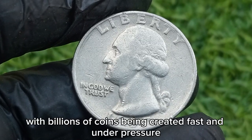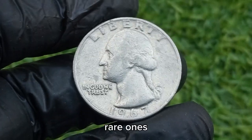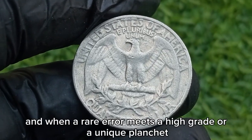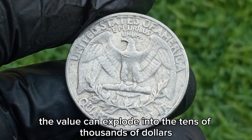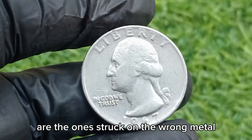With billions of coins being created fast and under pressure, mistakes happened. Big ones. Rare ones. The kind of mint errors collectors get excited about. And when a rare error meets a high grade or a unique planchet, the value can explode into the tens of thousands of dollars. The most valuable 1967 error quarters are the ones struck on the wrong metal.